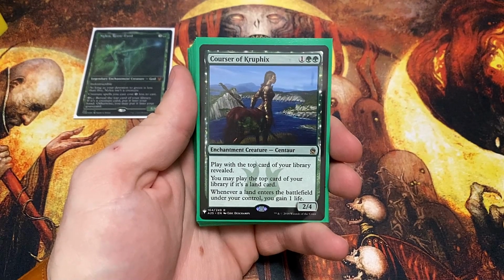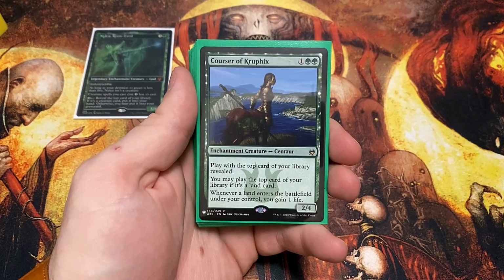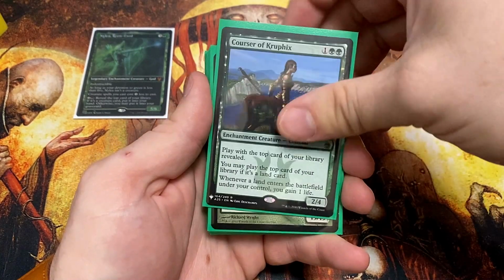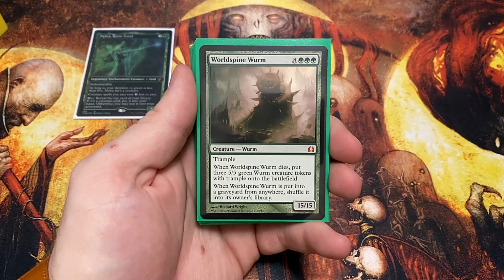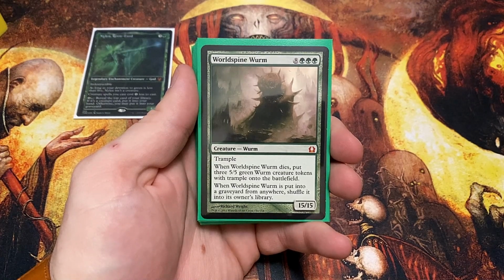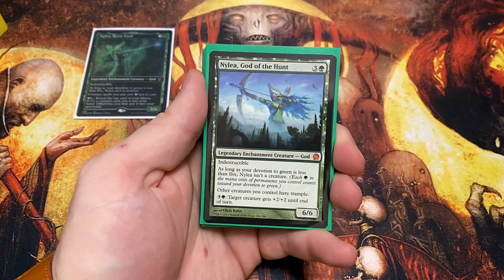Courser of Kruphix, kind of the same idea as Oracle of Mul Daya, a little bit nerfed version of it, but still just getting to play those lands off the top, getting to our creature spells like we want to. The World Spine Wurm, because who doesn't want 8, 9, 10, 11 mana, a 15/15 trample that when it dies, it kind of replaces itself.